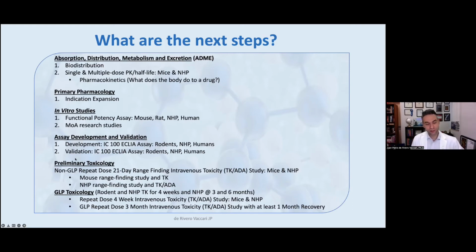And then we need the preliminary toxicology, non-GLP, which is a repeat dose 21-day range finding TK-ADA study, as well as the GLP toxicology study in non-human primates, which includes toxicokinetics for 4 weeks and non-human primates at 3 months and 6 months. So that's the next step in this IND enabling data for the IND package.